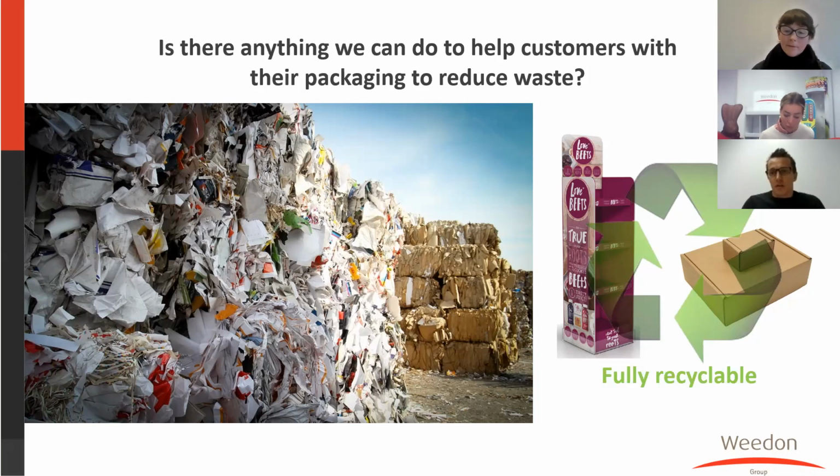Yeah, I think a really great place to start in terms of your packaging waste and trying to reduce it is to look at the materials that you use. So whether it be in packaging or display, does your packaging or displays need to be on white paper, or can it be a natural brown substrate? Because to make a paper white, it has to go through another process.